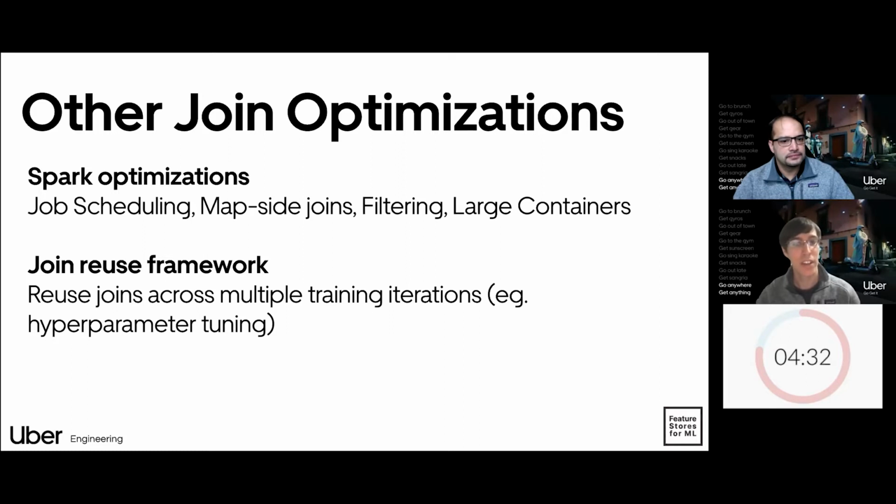We also took advantage of other configurations and optimizations which are already available in Spark, such as broadcast joins for small and skewed datasets, custom pushdown filters to reduce shuffle data size, and finally the standard: adding more executors, partitions, and memory. Last but definitely not least, our ML ecosystem makes it easy to avoid repetitive work by reusing joins.